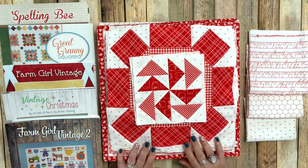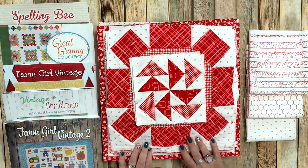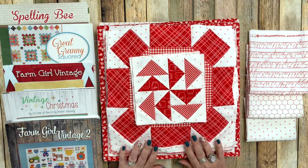And then I also have some new blocks to show you that I sewed to go on the back of the quilt, which is the label for my spelling bee book. And I'll show you that at the end of the video.